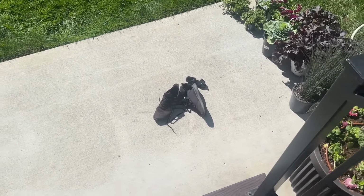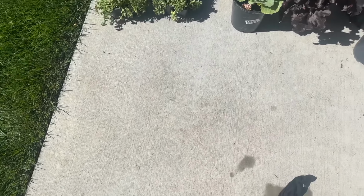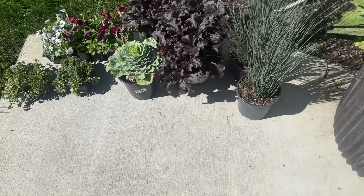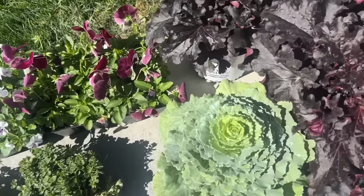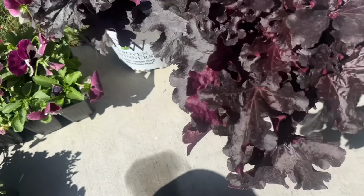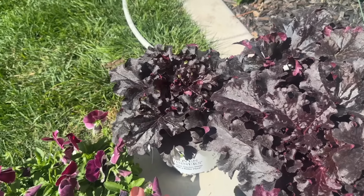My shoes got soaking wet this morning with a messy project that I have, and so they're kind of laying out to dry. But here's what I have. So I had this extra cabbage, so I don't know if I'm going to use this or not. I don't know what to do with that, but this is what I have planned.